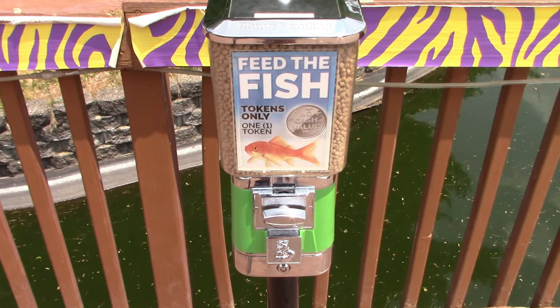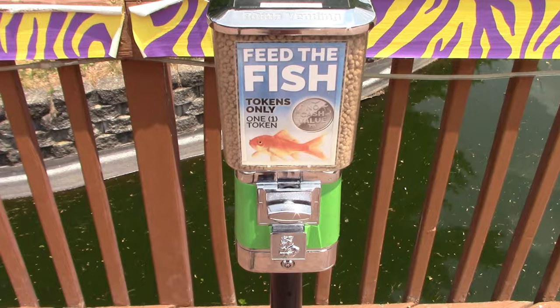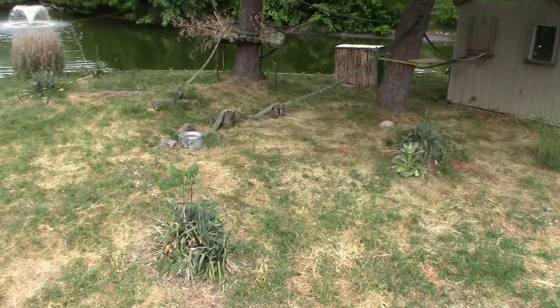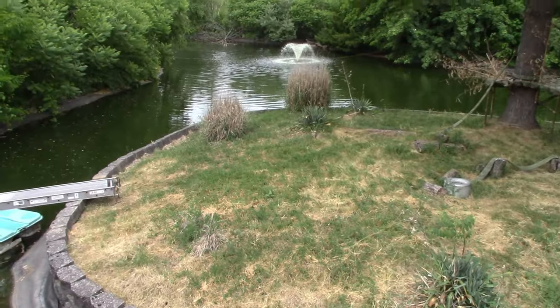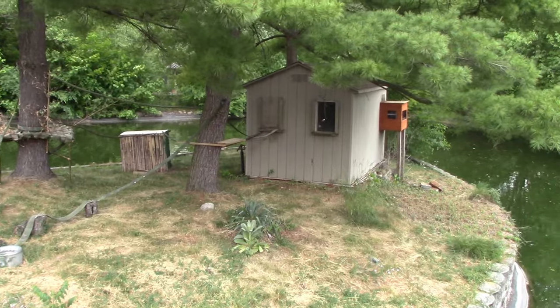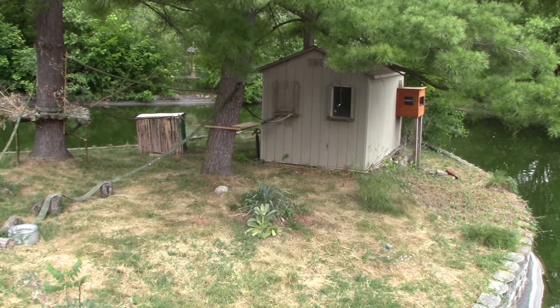You get fish food here. This also only takes tokens. So this habitat's also where the lemurs used to be. So the lemurs have moved to the new habitat. So I'm curious if they're gonna add something else here.